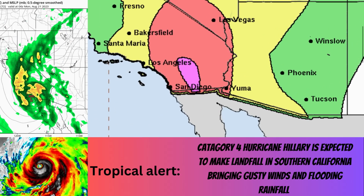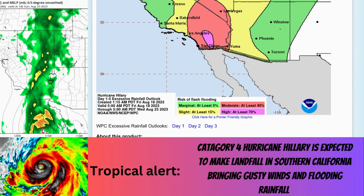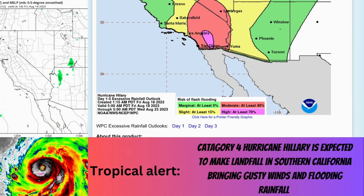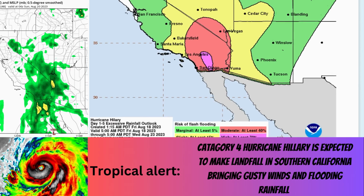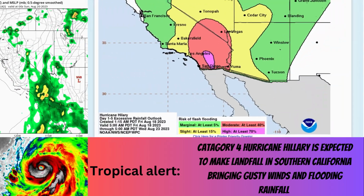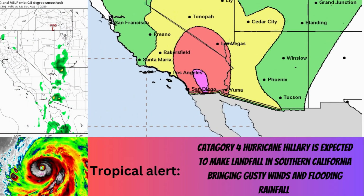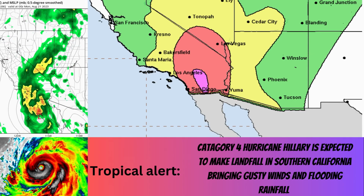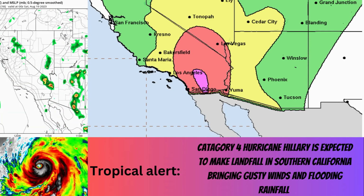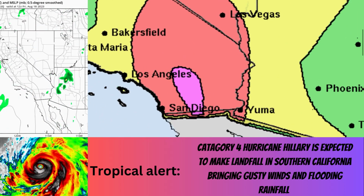And then around it, you have that moderate risk of at least a 40% chance of seeing flash flooding. This includes a very big area. You can see this includes San Diego, Yuma, Arizona, and this also does include Las Vegas. So there are some pretty major cities on the brim of this 40% risk, this moderate risk for flash flooding. But this does include all of Southern California.